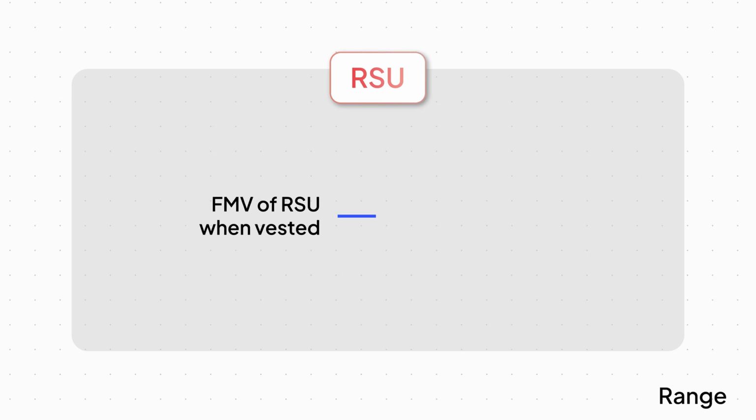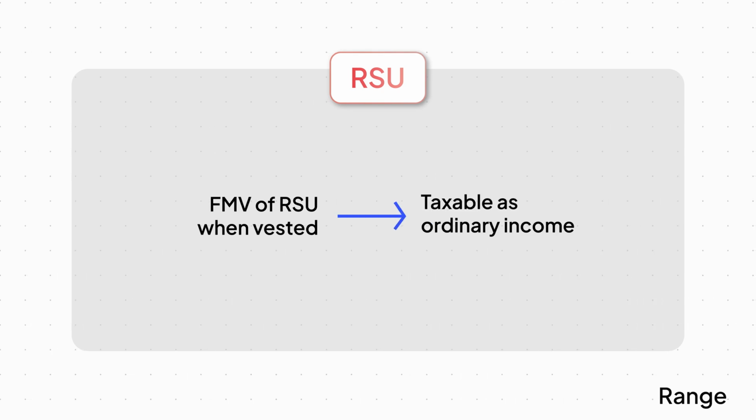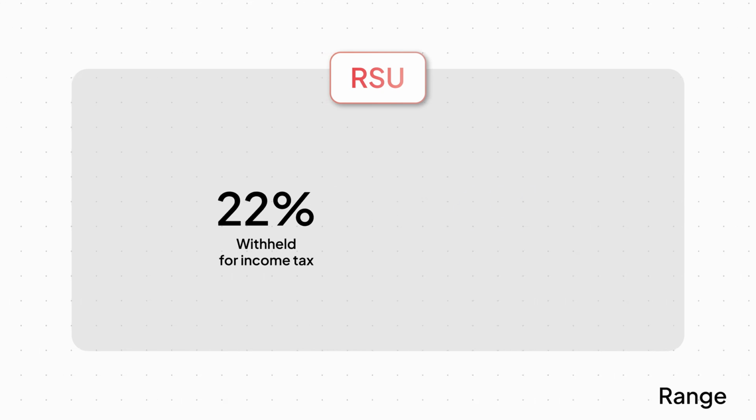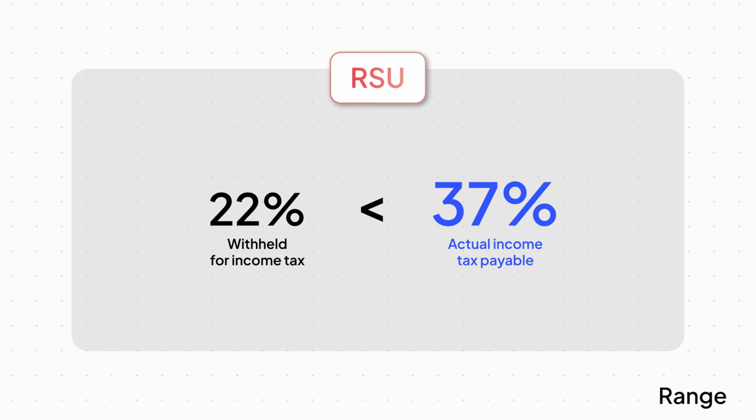When RSUs vest, the fair market value is immediately taxable as ordinary income. Most companies will automatically withhold a portion of the shares to cover the taxes due. However, the default withholding rate may not be sufficient, especially if you're in a high tax bracket or subject to state income taxes. Consider adjusting your W-4 or making estimated tax payments to avoid surprises.